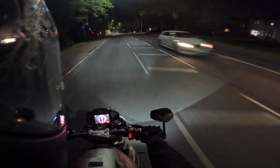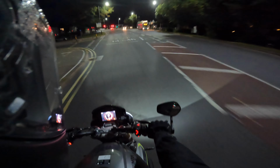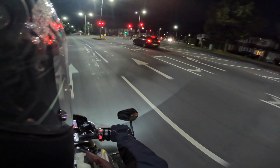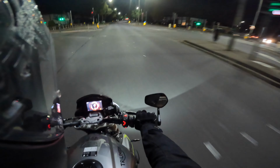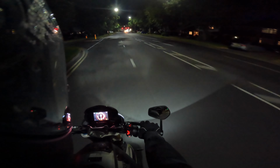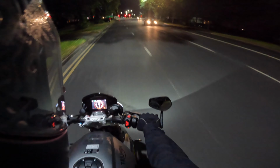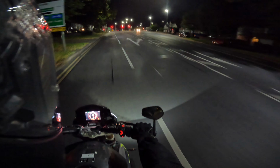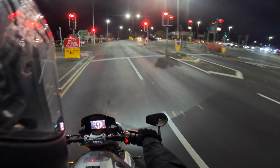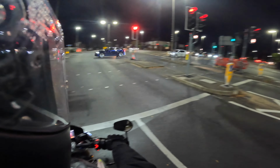So in town she's happiest in second gear, which is annoying because your cruise control only works in third gear and above. So, engaged, cruise control at 30. There you go. It's okay, a constant throttle, but you can feel she's only doing about 2,500 revs. But yeah, it's fine. She does it, but she was happier in second in town, and that gives you plenty of instant drive. Not that there's any lack of power at any point, but there you go.